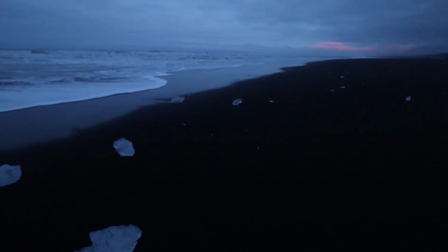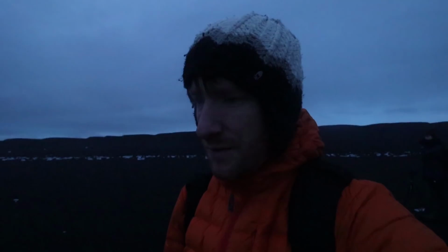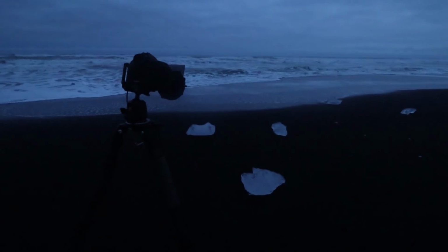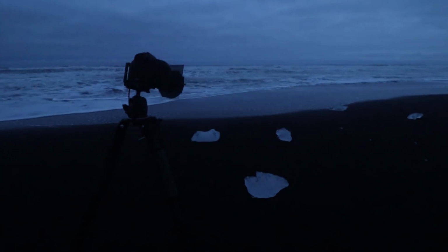And I thought it made for a very minimalist image, not necessarily typical of what you would expect to see from this location. The images I was shooting earlier were big, volatile crashing waves over icebergs, whereas this one's subdued, it's calm, it's minimalist. It's more enjoyable to shoot in a way because I'm able to contemplate and spend my time here framing it up and composing it.